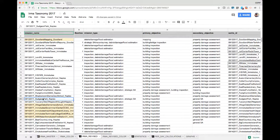And then we used an easy to understand name for what that mission was. A lot of that came from the critical infrastructure and key resources list that we were provided by Collier County. The majority of our mission there was inspection and damage estimation, and in conjunction with the county officials, we were working off of their critical infrastructure list. In other words, they handed us a list of about 1,100 targets and said, this is what's important in the county. Go forth and image as much of it as you possibly can.